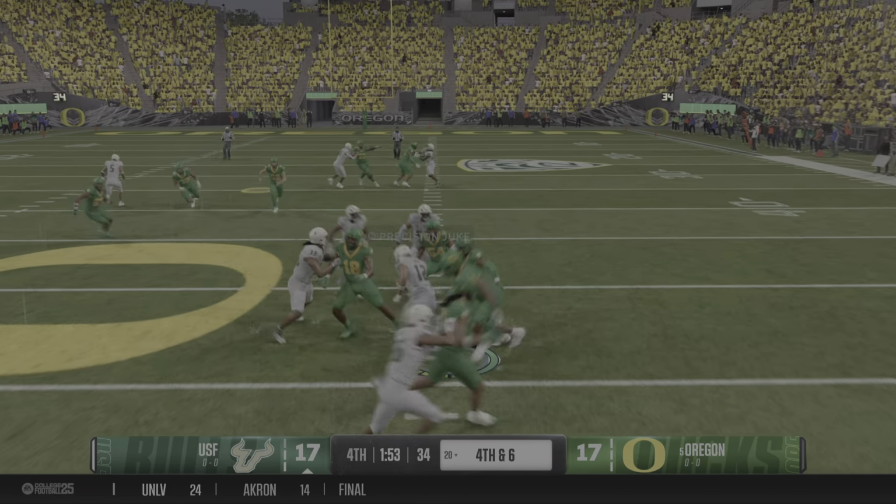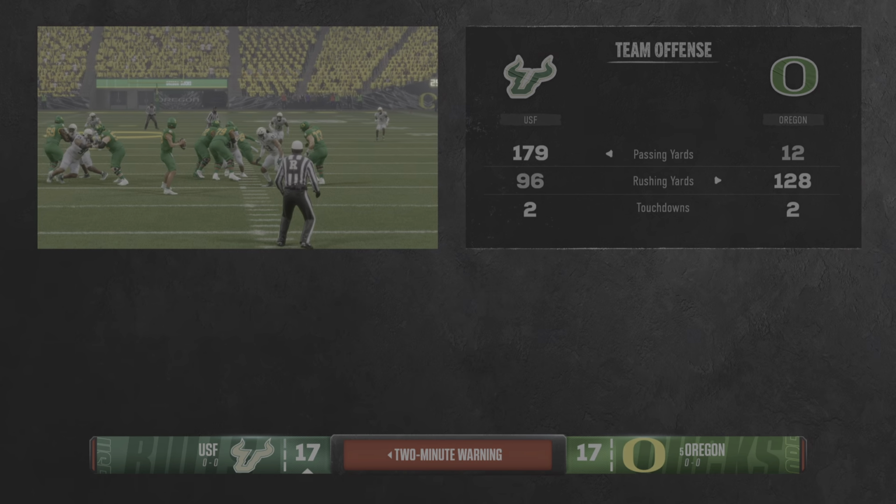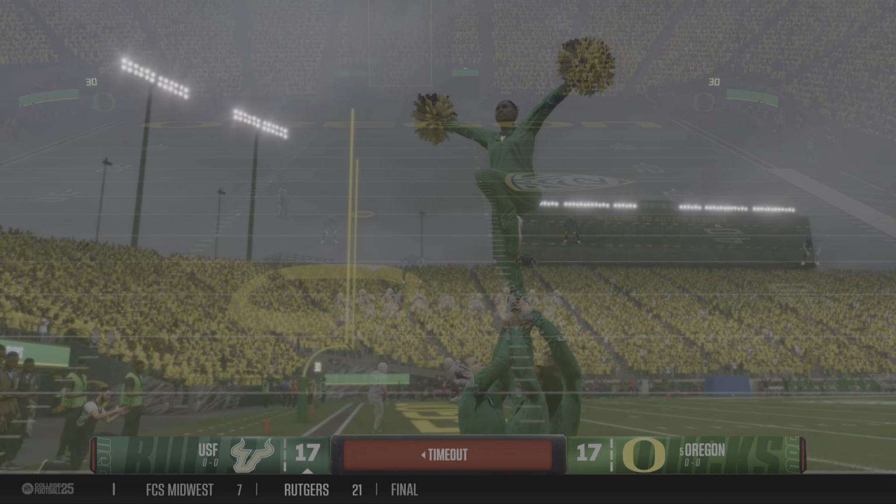Slips through the line. He turns like that, or why you don't settle for the fair catch.